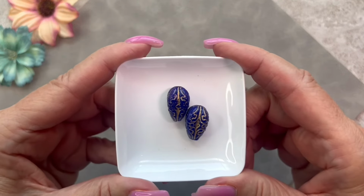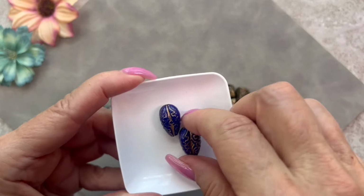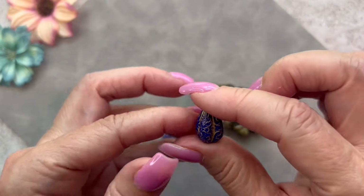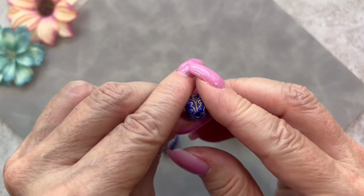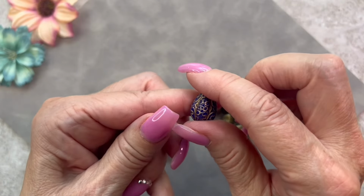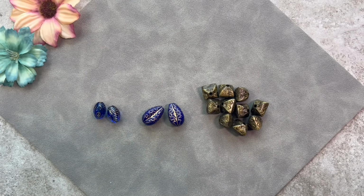These are listed as indigo gold swirl vintage lucite melon teardrops, and they honestly don't look like lucite to me. They really don't. They look like glass beads. I love that design though. Isn't it pretty? It's so pretty. There's the hole. It has a pretty large hole. These would actually make nice earrings as well, because there are two of them. And they measure 18 by 10 millimeters.